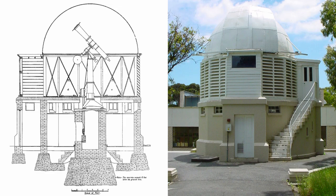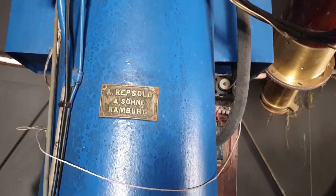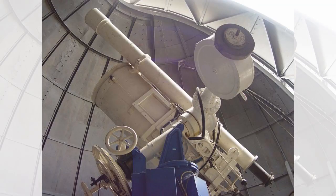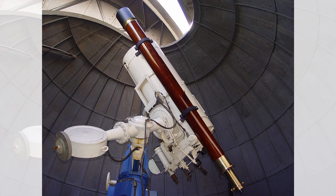This mount originally carried an 8-inch Repsold heliometer, an instrument for measuring close double stars. The heliometer was dismounted and it was in a storeroom for many years, and it disappeared, and we suspect it was stolen and melted down. Well, the mount had in the meantime been converted for use, first of all with the 7-inch Merz telescope, and then later on with the 18-inch reflector made by Cox, Hargreaves and Thomson about 1955. Some of the world's best photometry at the time was done using this telescope, and the 7-inch was used as a guide telescope for this one.